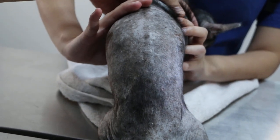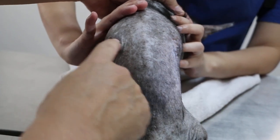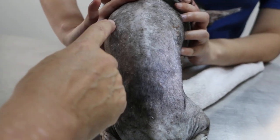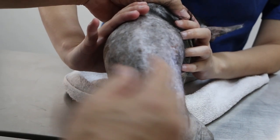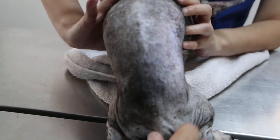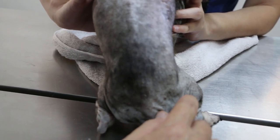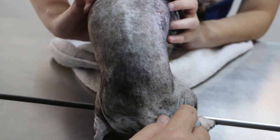So there are a few reasons for what we call bilateral endocrine alopecia. Bilateral means two sides. Endocrine means hormone. Alopecia, and it's very itchy. Now the menses, the period, is it reddish blood, pure blood? Yeah, reddish. Pure red, at this age.